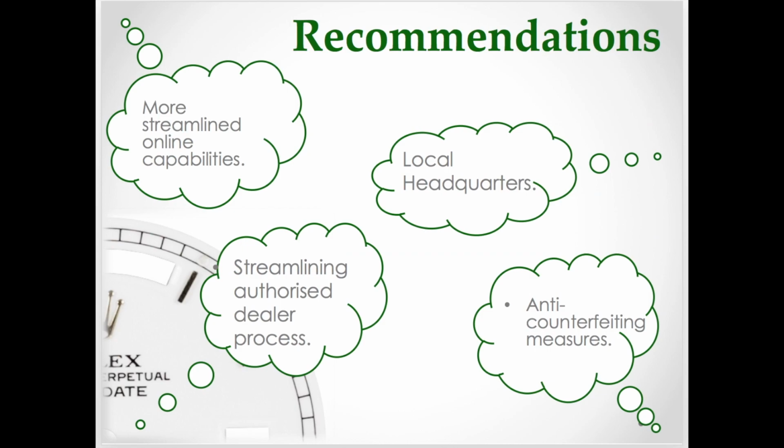From the list of issues we have identified, we have devised a few recommendations that Rolex could implement to improve their supply chain management. If Rolex incorporated outsourcing materials from less costly foreign markets, they'd be able to develop cheaper supply chains. This would mean that they would be able to charge less for their products, which in turn would make their products more affordable, reducing the demand of counterfeits as consumers could afford the real thing.